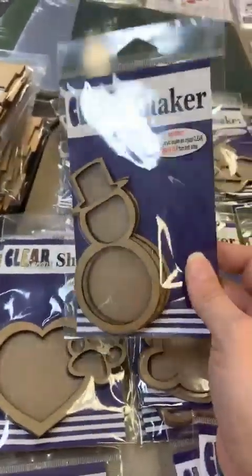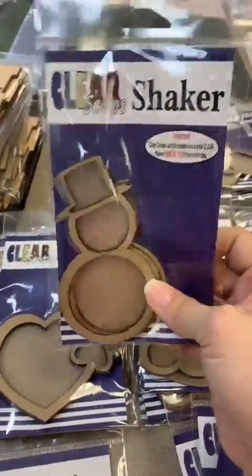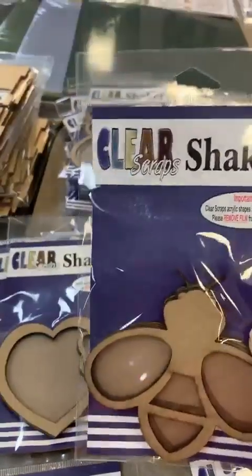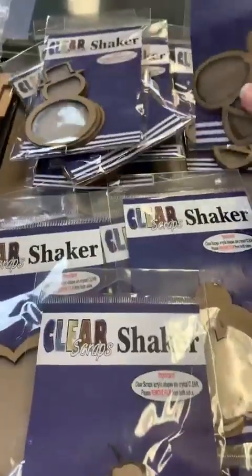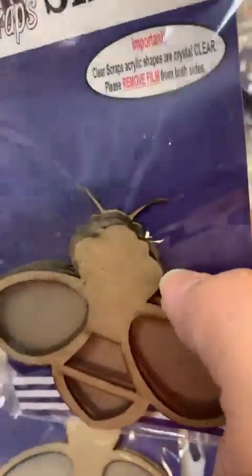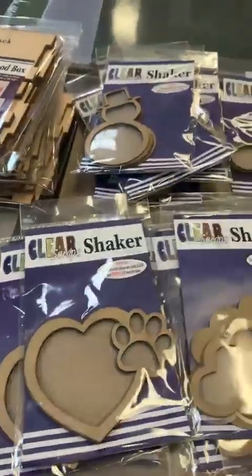This one here, if you're going to do the bundle, I would grab this guy quick because you know snowmen always go super, super fast, as do bees. Look at that little guy. So that one is called Shaker Bee. And look there. Oh my gosh. There's even little antenna on the bottom layer. Love, love, love it.